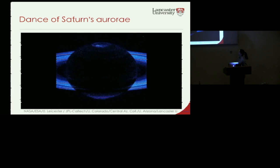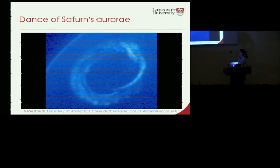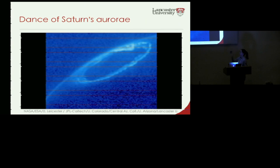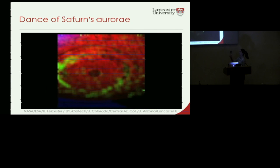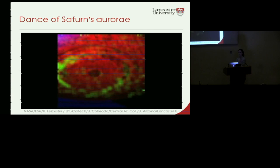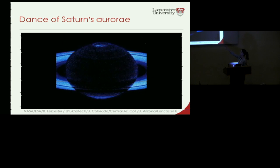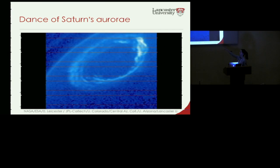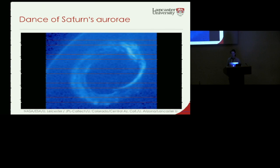This is a press release movie, which is always nice to show, from some combined observations that we had in spring 2013. The first few images were from Hubble, which is near Earth, so that's where you could see the rings and the planet. Then these are images taken at different wavelengths by Cassini, actually in orbit around Saturn. That's infrared. This is the UV seen by the Hubble Space Telescope. And the next one is UV seen from the Cassini orbiter, so you can tell it's actually flying over the pole at this time.